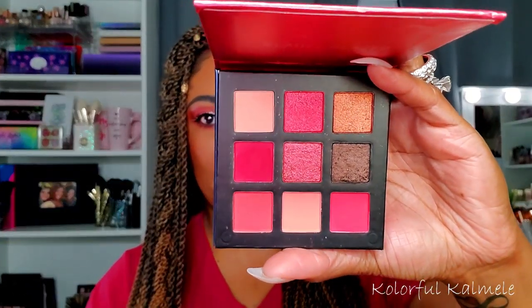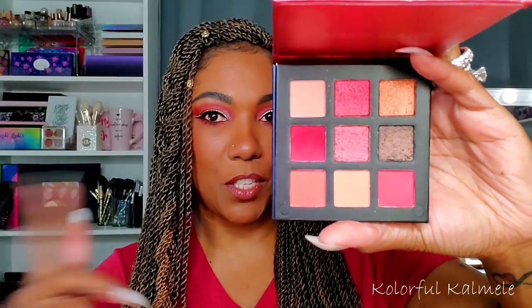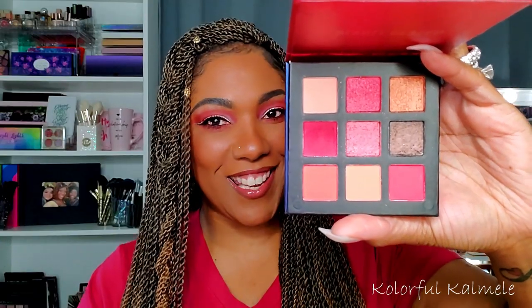But next I have here from Beauty Glazed, this is the Mars palette. And this is actually supposed to be a dupe, I believe, for that Huda Beauty that I just showed you guys. They duped all of her palettes. And from what I understand, they're pretty decent. I have not used them yet. I don't know, I just haven't, you guys.